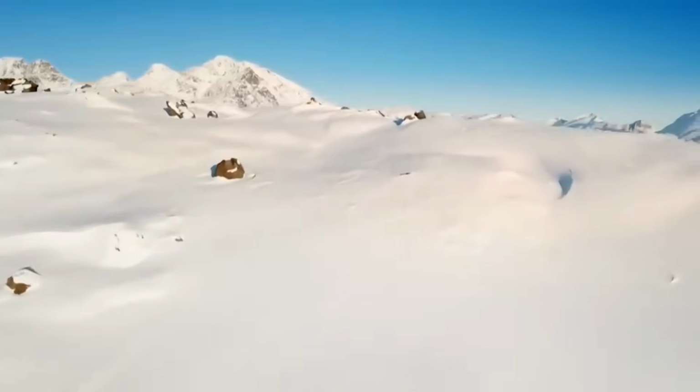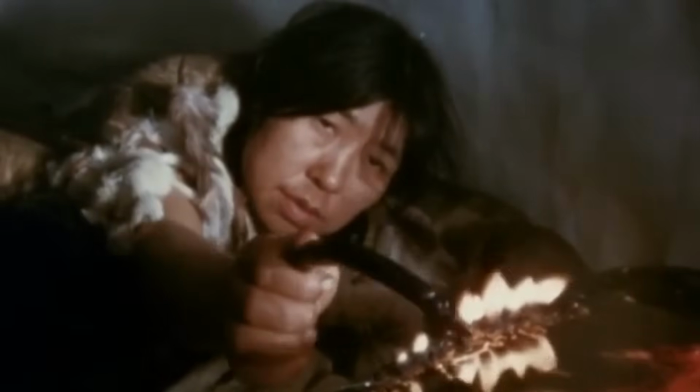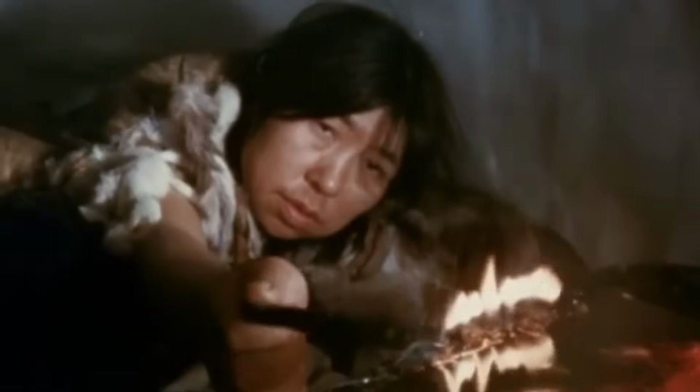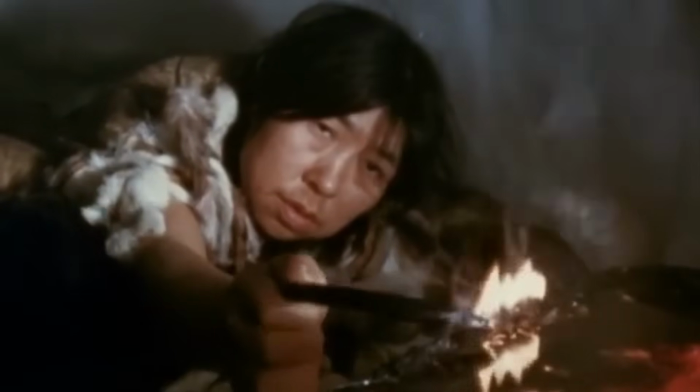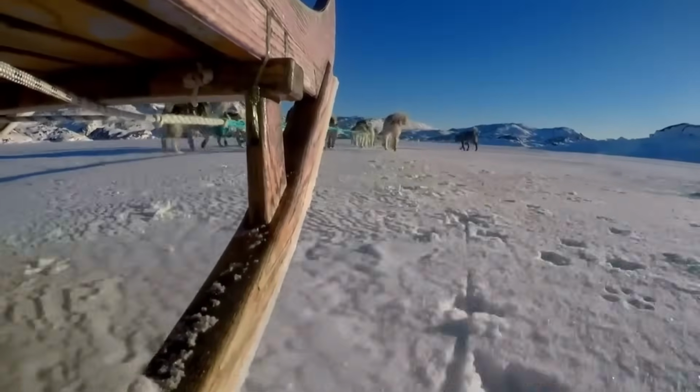From a world of ice to masters of flame, the Inuit story of fire shows how one discovery changed everything. This technological leap didn't just add a tool to their survival kit, it fundamentally transformed how people lived, worked, ate, and related to one another in one of Earth's most challenging environments.